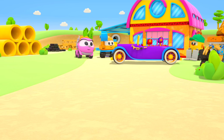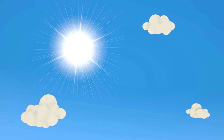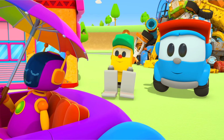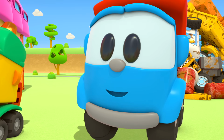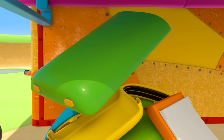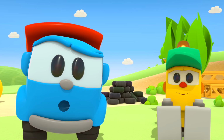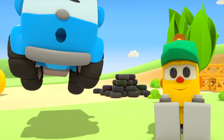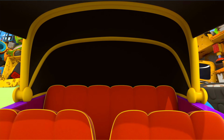Hit the brakes! What's happened? The robot is hot because the sun is shining so brightly. Where is the roof? An umbrella? No, that's not a real roof. That roof is no good for a car. And this one? No. What about this? No, no good. Yes! Fix the roof onto the car and open it up.